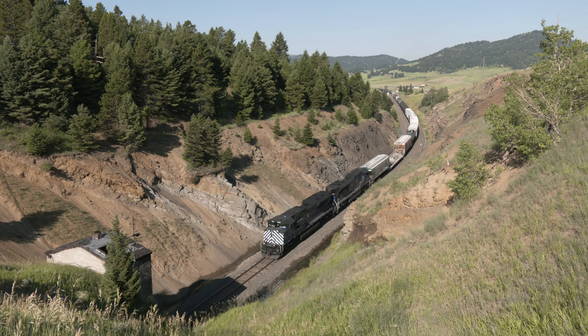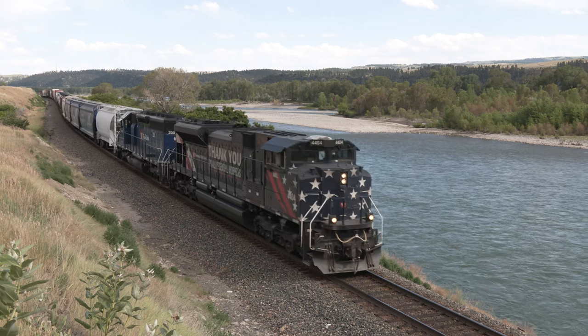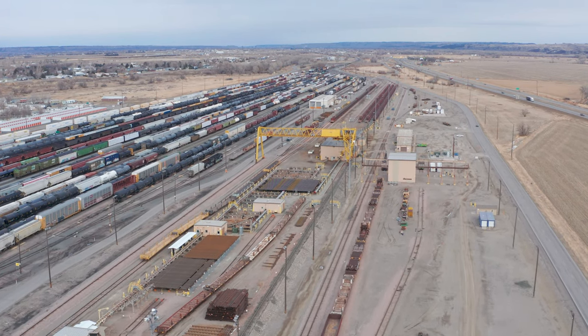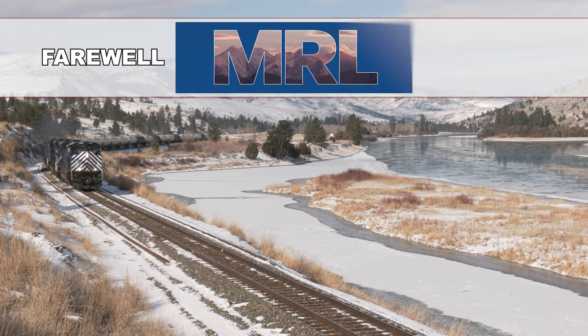And in Part 4, we continue from Logan to Livingston over Bozeman Pass, then follow the Yellowstone River east to MRL's vast yard at Laurel. Join us as we bid a fond farewell to the MRL.